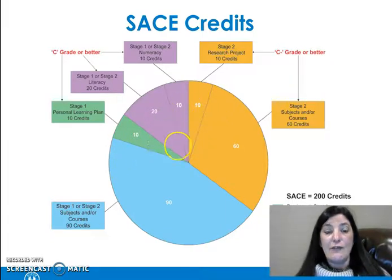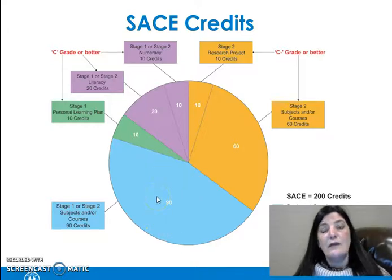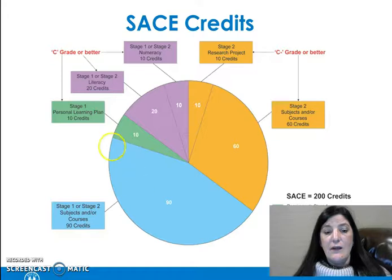And then we come over to research project, which is also a semester subject, so that's worth 10 points as well. So these 5 here are your compulsory subjects, and you need to achieve a C or higher in all of them. The rest of your points will come from your choice of subjects. So these 90 points here need to be gathered from stage 1 type subjects. Therefore, if you chose next year 9 one semester subjects, so maybe 5 one semester and 4 the next, you could gather your 90 points.